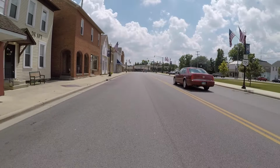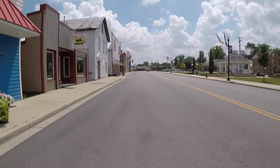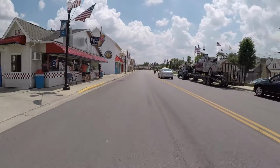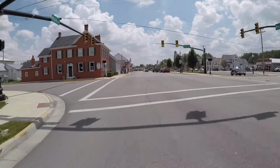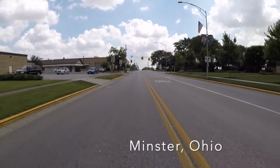After leaving Fort Laramie, we head up through Minster and then on to New Bremen. Beautiful small towns. Minster has a wonderful Oktoberfest in the fall that we'll head back to. We've been there before. It's just a very nice time.